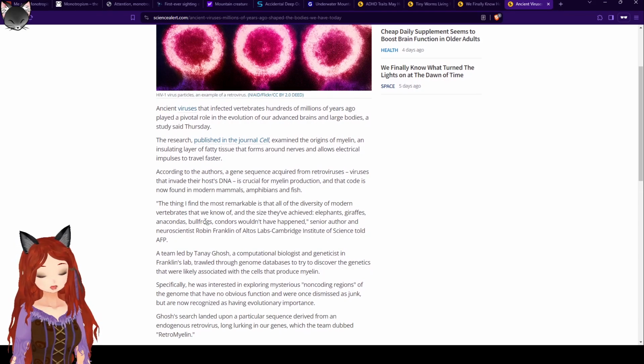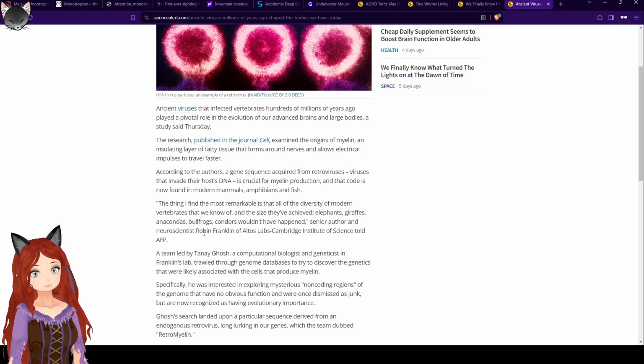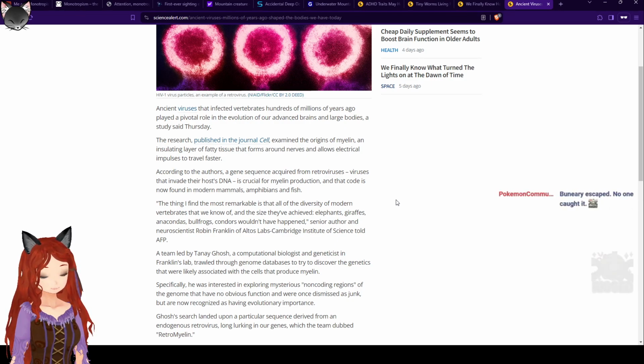The thing I find most remarkable is that all the diversity of modern vertebrates that we know of, the size they've achieved, elephants, giraffes, anacondas, bullfrogs, condors, wouldn't have happened, senior author, neuroscientist Robin Franklin of the Altos Labs Cambridge Institute of Science, told the outlet.